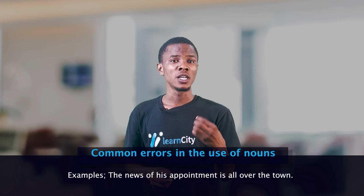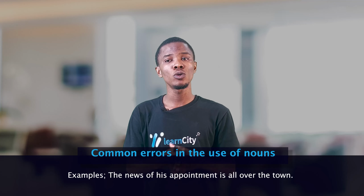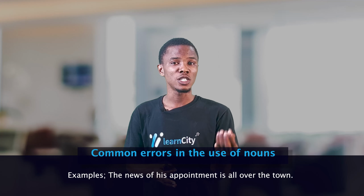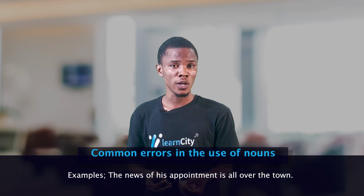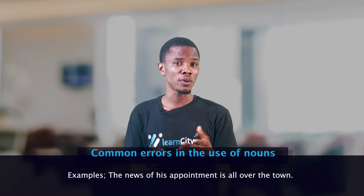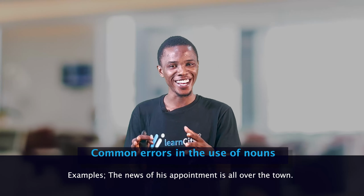Now, the second one is the news of his appointment is all over the town. The news of his appointment is. We can't say the news of his appointment are, because news is singular. And since news is an example of non-count noun, we can't talk about a news, c'est pas possible comme ça. It's not possible like that.